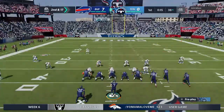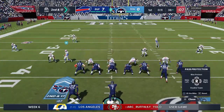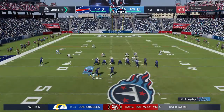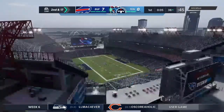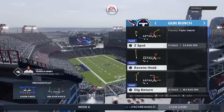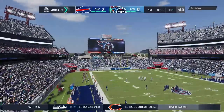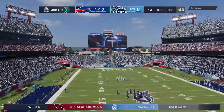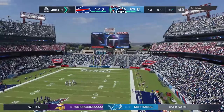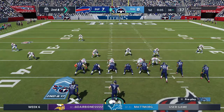So second and long, and got to be careful not to fall out of field goal range. Check, crunch, crunch. Now with just 1 second showing on the play clock, we're going to get a timeout. They'll have 2 remaining as we step aside here in this first quarter. And this will probably be the last play of the quarter.